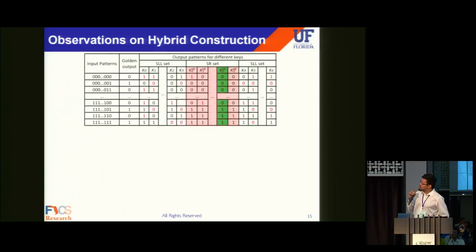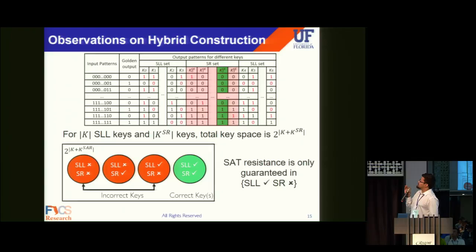So what I mean by hybrid is basically you have the SAT-resistant block with a certain key KSR, and you have the regular XOR locking. So your total key space is 2^(k + ksr). You can just think of these as two separate keys. So there are four possible combinations there, as you can see in that set diagram.